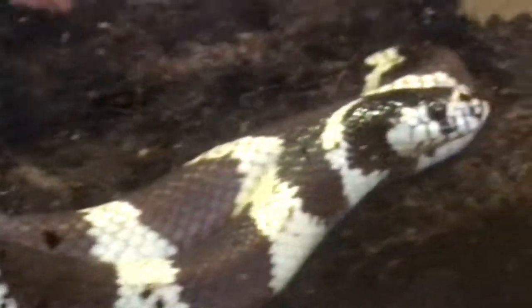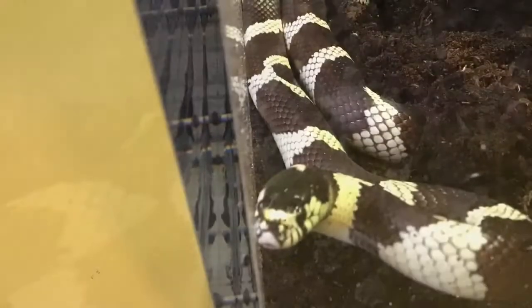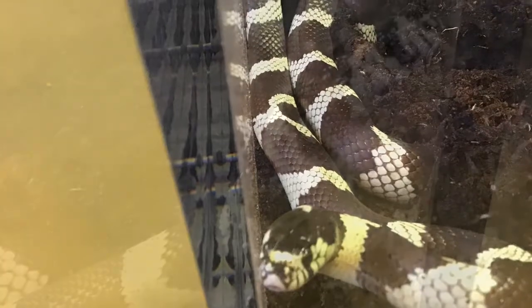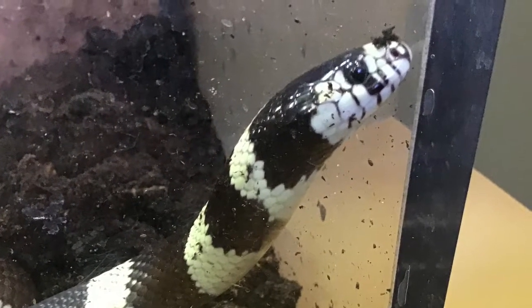They will eat anything from mammals to frogs. They will even eat other snakes. The Californian king snake is not venomous, but actually kills its prey by suffocation. They can even swallow a rattlesnake whole.